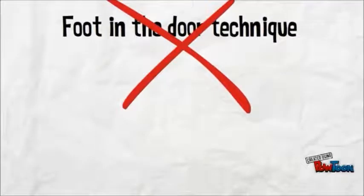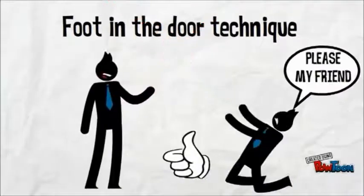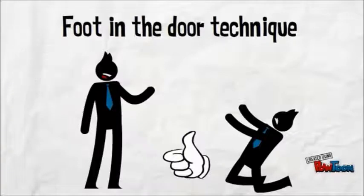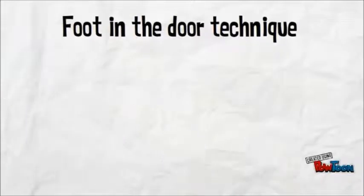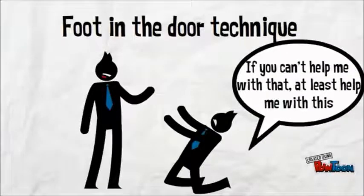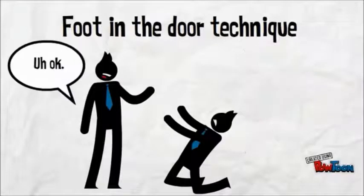This is why the foot in the door technique may not be as effective when done by friends, because we may not feel as pressured to appear in a more self-enhancing way as with strangers. As not to come off as rude or insensitive, we feel obligated to accept the smaller request since the person was willing to compromise the larger request.